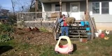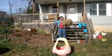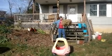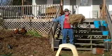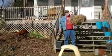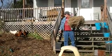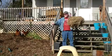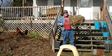Hey guys, we're back. I'm going to show you the coop in a minute, but I wanted to show you the chickens are earning their keep around here. We have comfrey planted in here. We have mullein planted in here. We have mint planted in here. Sedum, which is awesome for bringing in the bees.